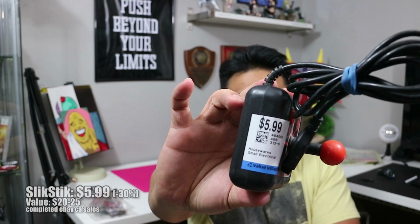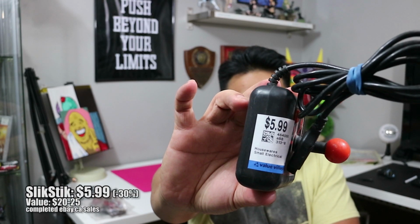Slick Stick. This was really cool. $5.99 minus 30% off at Valley Village. A really nice, smooth, it is a slick stick. I can't seem to find any PlayStation controllers, so $3.99 minus 30% off for a PlayStation 2 controller. You don't really need to. Pogs are coming back.